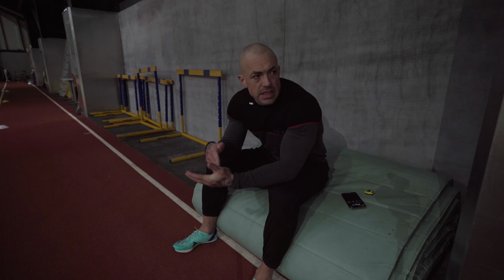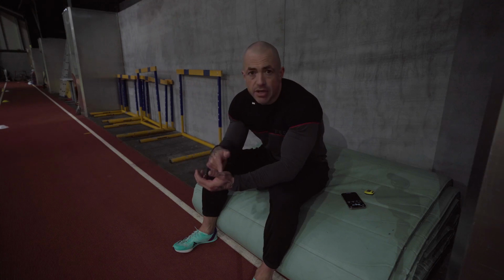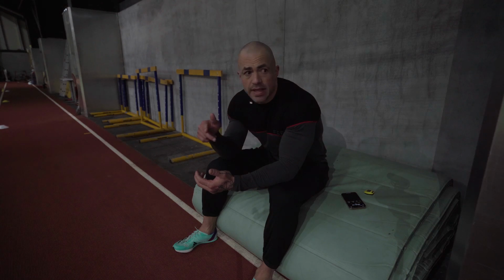So today's session is a progression off of the last 2 weeks. Week 1, I did 10 meters on each of these. So I did a 10-meter sled acceleration, same weight, and then I did a 10-meter acceleration bound, and then I did a 10-meter acceleration.